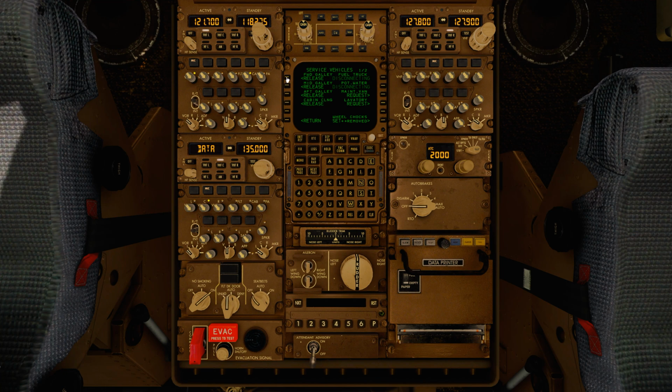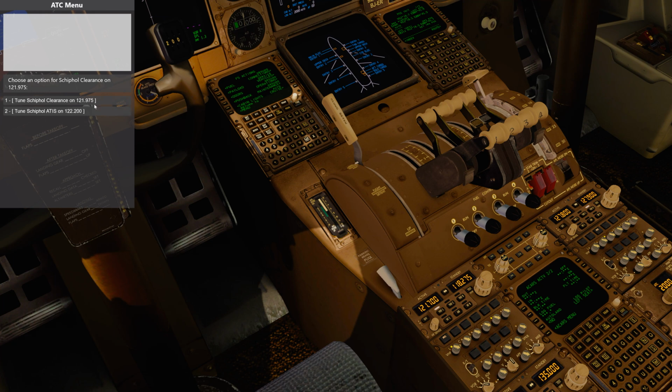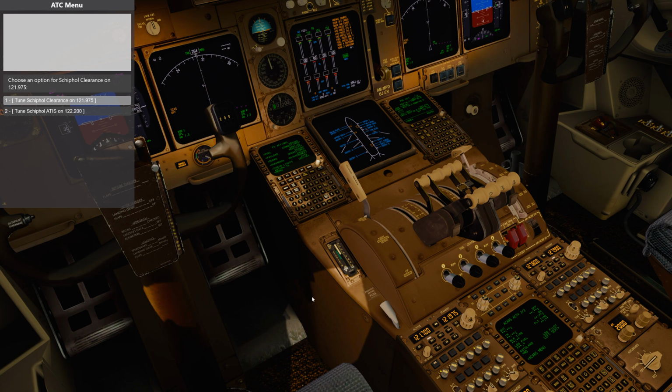So then let's release the fuel, potable water, and let's also do the galleys, cabin cleaning, forward, aft cargo, bulk carrier. Yeah, so let's go to this page, and let's request our clearance on 121.975. Not 975. Let's turn on the seatbelt signs and let's listen to that first.